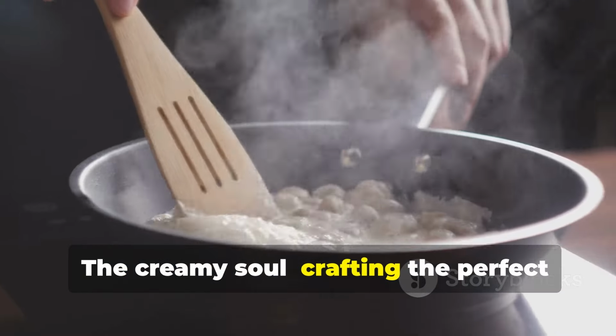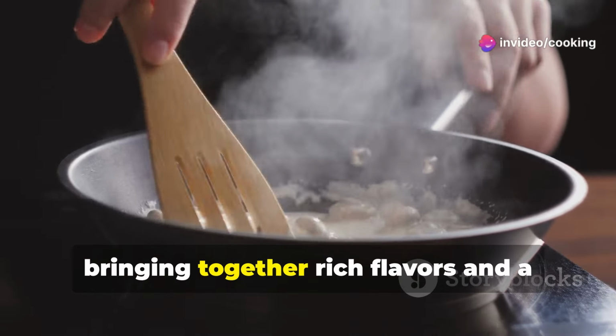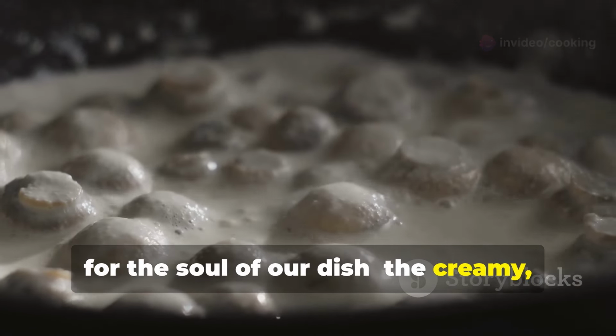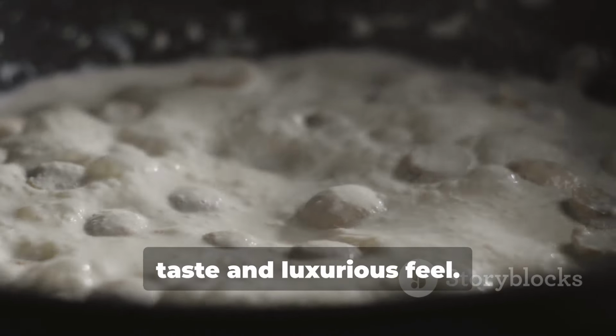The creamy soul: crafting the perfect stroganoff sauce. This sauce is the heart of the dish, bringing together rich flavors and a velvety texture that makes stroganoff so beloved. Now, for the soul of our dish, the creamy savory sauce. It's what gives stroganoff its signature taste and luxurious feel.